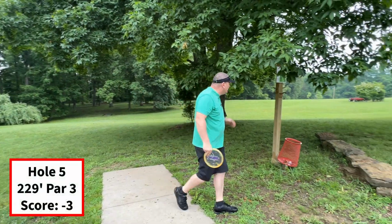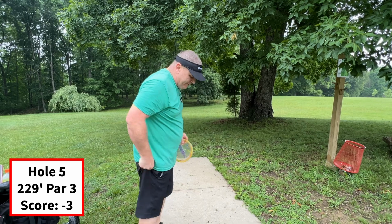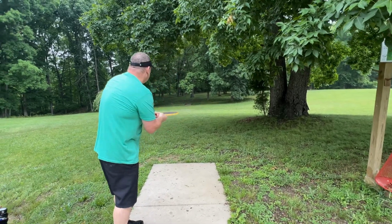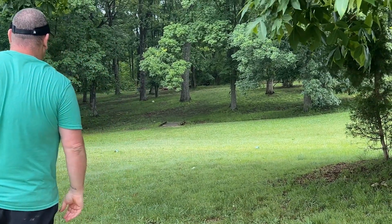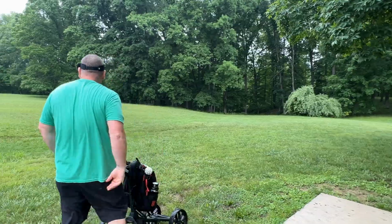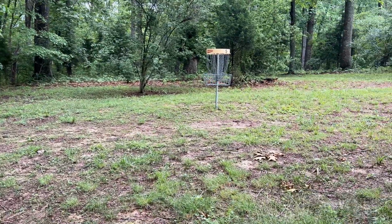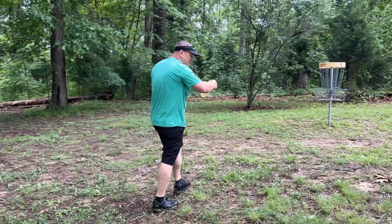All right, this is hole 5, par 3, 229 feet. I don't have much of a forehand, but this calls for a forehand. So we're gonna try to give it one. It's in there. It's a little bit to the left, but we got a putt. All right, probably about circle's edge. Yes, I need to quit putting with 2 putters in my hand. I need to go down to 1, it just feels better.